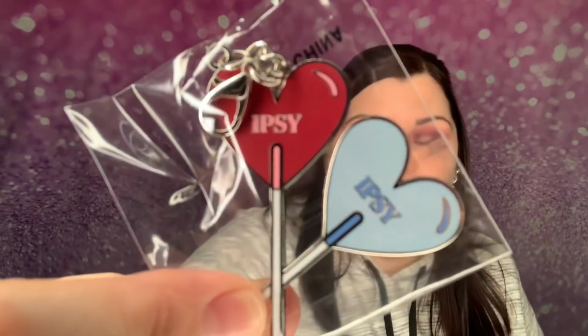Then the 4th item, this is the same little pull tab. Yeah, that's me opening the clasp. But this is so cute. It's like 2 little lollipops, and it says Ipsy on both of them, and you can stick that on your bag or your purse or your keychain or anything like that. So that's really cute that they're adding these. I've never seen that before. So that is everything that is inside this bag. So we have the little keychain, we have the primer, we have the highlighter, and then the cheek palette. So there's only 4 items in here.